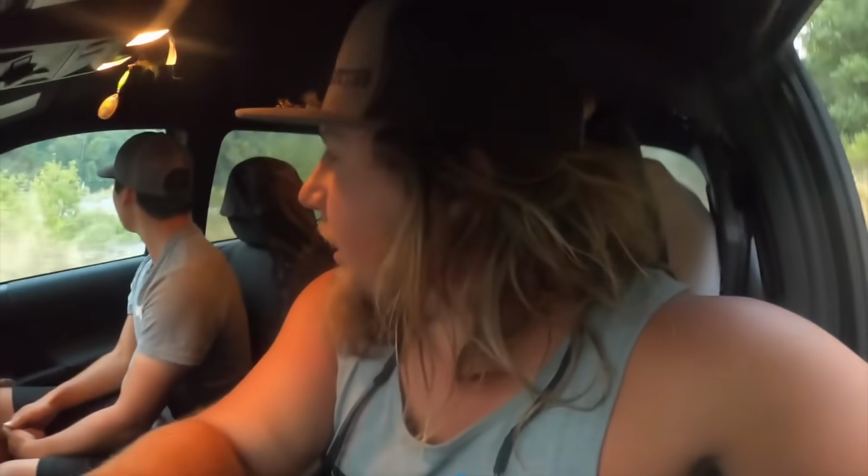All right, initial observation of camp for the night. It smells smoky. It feels nice and cool. It looks absolutely beautiful.